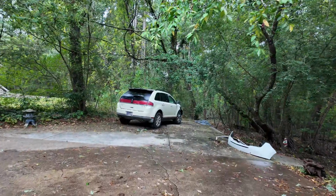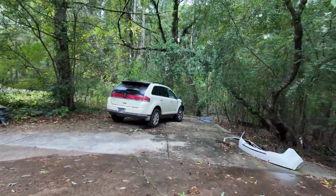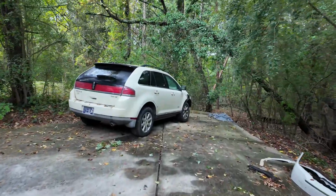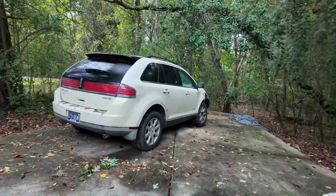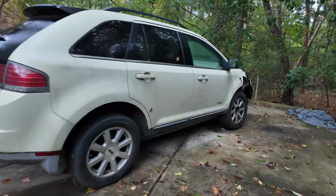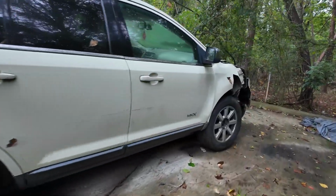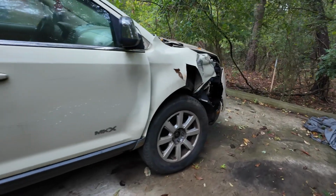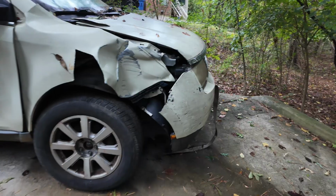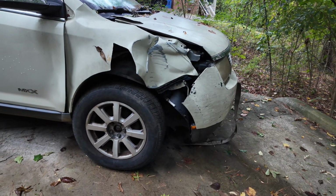I want to introduce you to my latest purchase in all of its glory. A 2008 Lincoln MKX that's got a small scratch on the passenger side.